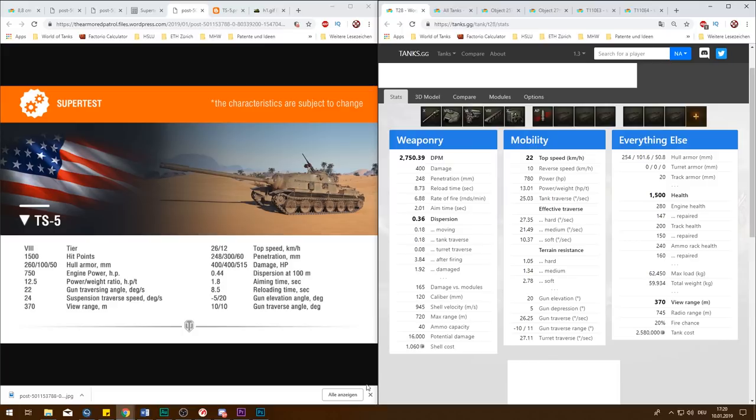The gun traverse speed is 22 degrees per second, which is 4 degrees slower, but it's really not that important or impressive, I think. There's nothing really about it.